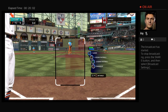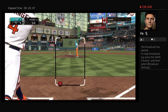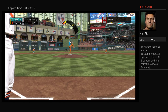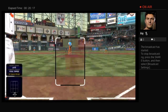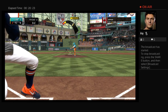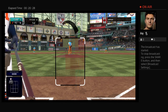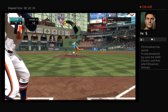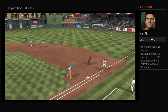Leading off the inning, George Springer, and they'll need him to get something going here. Center fielder, George Springer. Into the windup. Here comes the 0-2 pitch. And a neck-high fastball that time. This one for Cozart at short. And a good throw gets him, one gone.